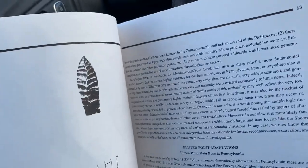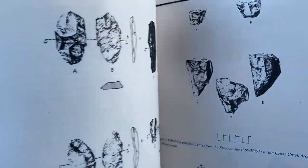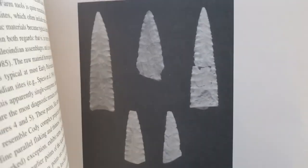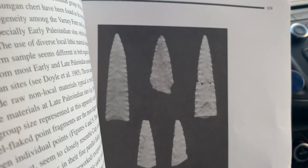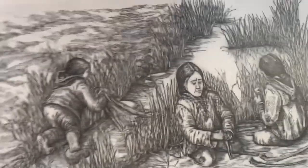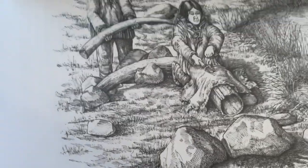I mean, this book has a lot of good information in it. Let me jump around a little bit and see what we got. In the late Paleoindian period, when you see knappers do that parallel flaking, that's from a relatively short time period that they did that. It all looks pretty good, though. I really love these types of books. They really give you good insight into stuff. It's really helpful if you want to learn more.